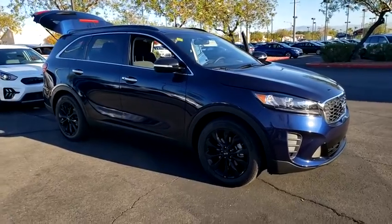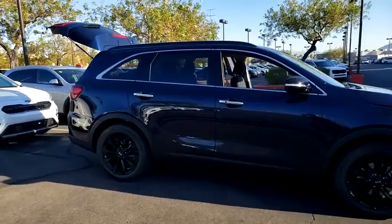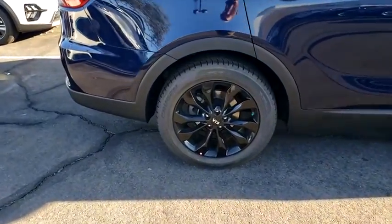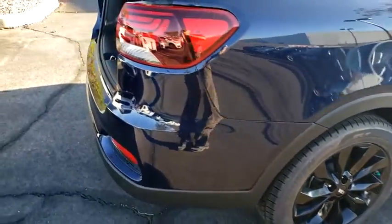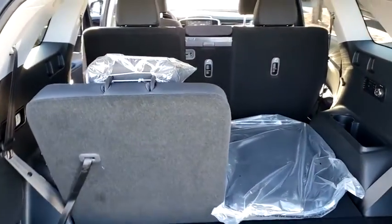Stop by and take a look at the 2020 Kia Sorento. The Kia Sorento is a comfortable riding, powerful compact SUV loaded with impressive standard features. Take one look at its stylish, sleek design, and you'll want to cross over to a Sorento. Here are some of this vehicle's great options.